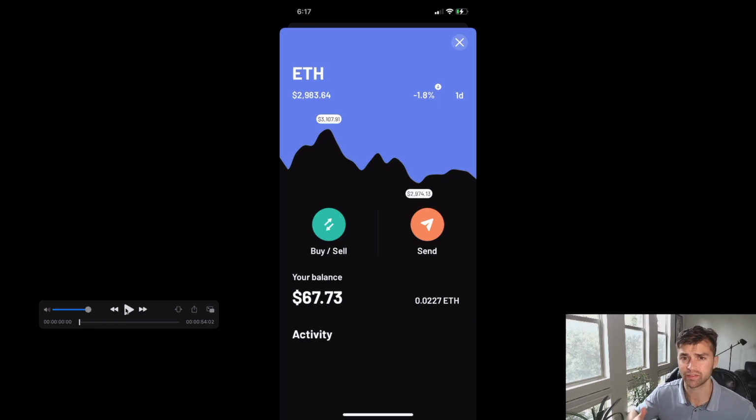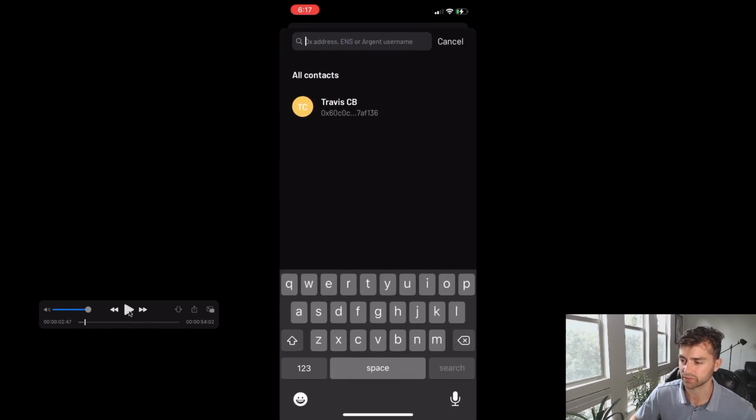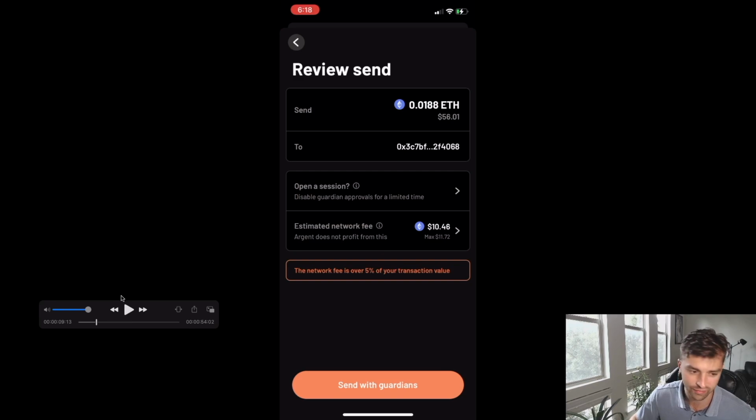So the receive flow was pretty standard, but this send flow is unique and interesting in many ways. First, we go to the asset Ether, we click on send, we paste in which address we want to send it to, and we put in an amount of ETH. So far so good, this is all standard. Where it starts to diverge from other send processes is on this confirmation screen right here.